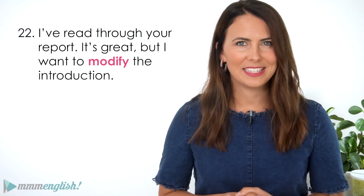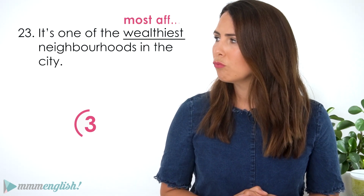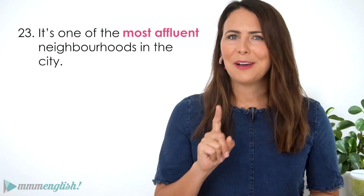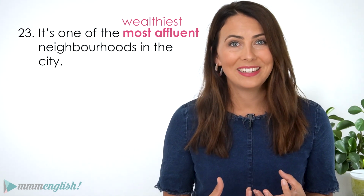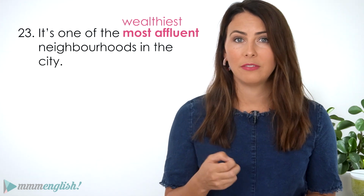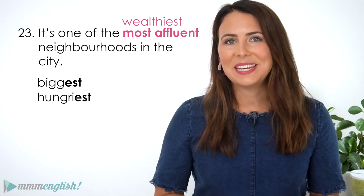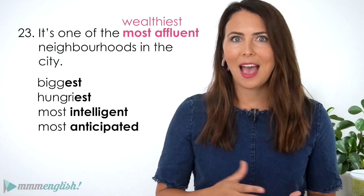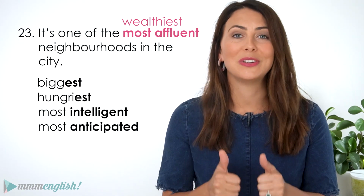Doesn't sound as negative. It's one of the wealthiest neighborhoods in the city. It's one of the most affluent neighborhoods in the city. Now, a little note here about superlative adjectives, because both of these are superlative forms, right? Most one and two syllable adjectives add EST when we make them a superlative, like biggest, hungriest, wealthiest. And adjectives with three syllables or more, they're made into the superlative form with most. Most intelligent, most anticipated, most affluent, right? These are general rules. There are definitely some adjectives that break these rules, but they're good guides to run with.